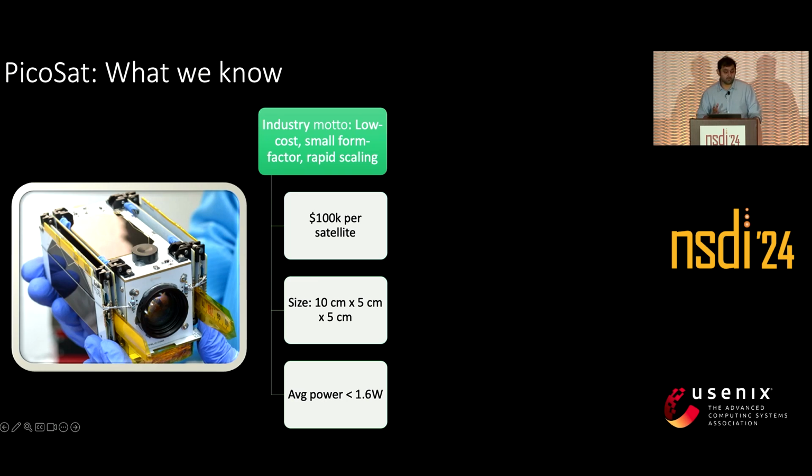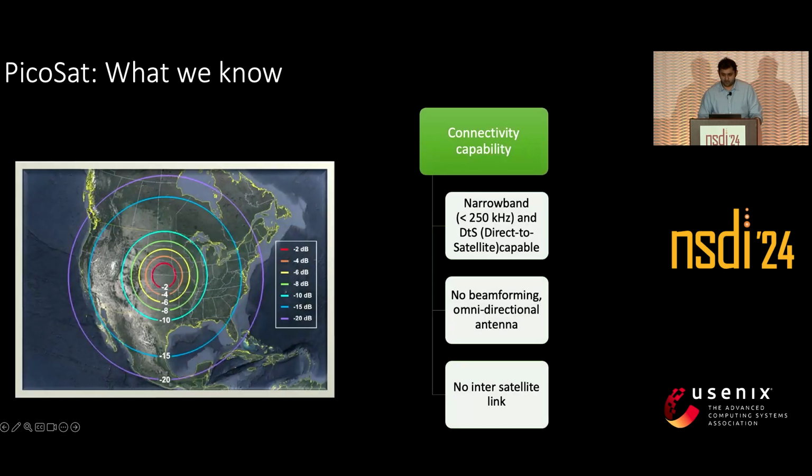A picosat is so small that you can actually hold it in your hand, as you can see in this image here. And on the connectivity front, these satellites utilize narrowband channels for communicating with the devices on Earth, including the ground stations. They're capable of DTS, that is direct to satellite, with the IoT devices on ground, and they use omnidirectional antennas without any beamforming capabilities, and typically they don't even have inter-satellite links.